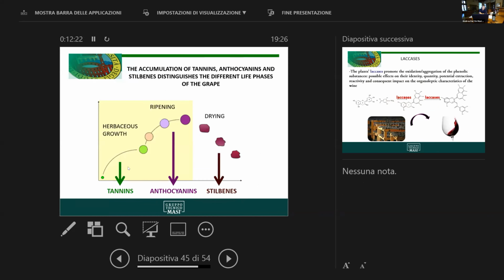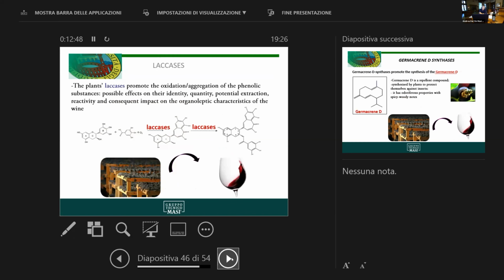But it was interesting to catch where the tannins grow a lot inside the berries, during ripening and drying off. And what are produced practically during the drying, during the ripening, we never have any stilbenes. So we are discovering a sort of new taste, a new world of wine with the appassimento. So lactase, which is an enzyme, is quite difficult to control, especially during the vinification, because it changes a lot the organoleptic. The plant's lactase promotes the oxidation, aggregation of the phenolic substances, with possible effects on identity, quantity, protection, extraction. But it's very interesting on the taste level.